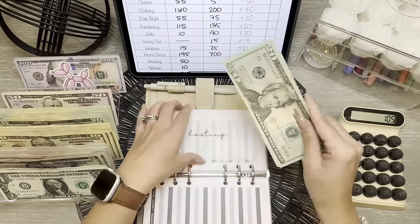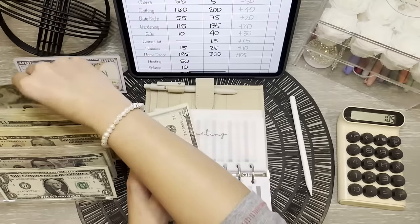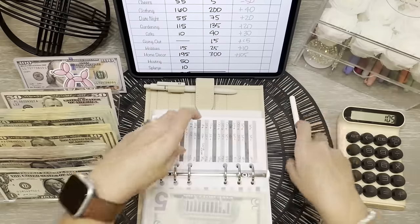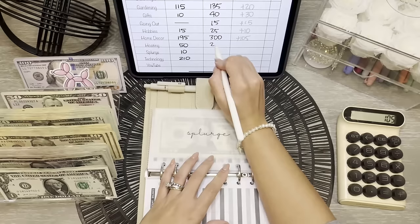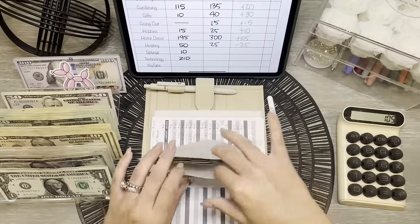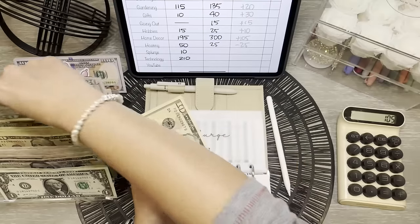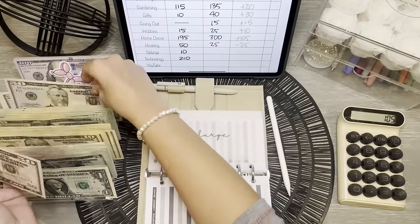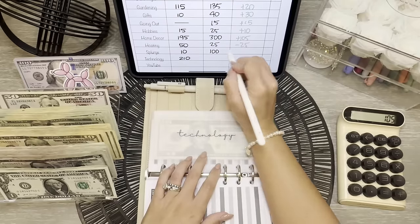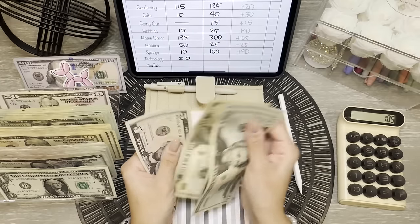Hosting is ending the month with $25. Yeah, let's just get some better bills because we have some here for us. Okay, so that was a negative change of 25. And for splurge, we're ending the month with 20, 40, 60, 80, 90, 100. Oh boy. But we'll put these down and we'll get 50s. Okay. So that was a positive change of 90. And for technology, we're ending the month with 20, 40, 60, 75.